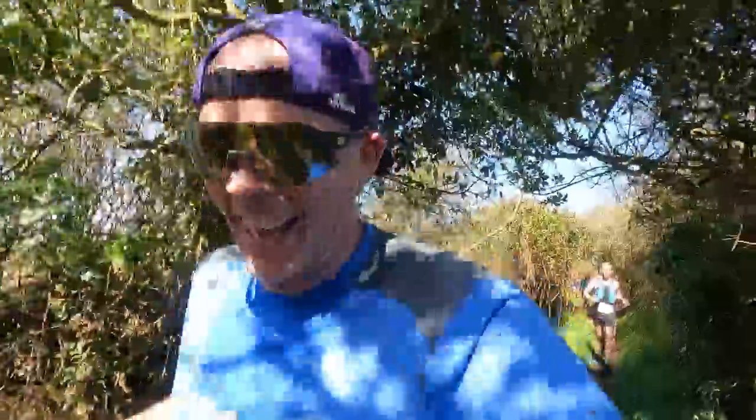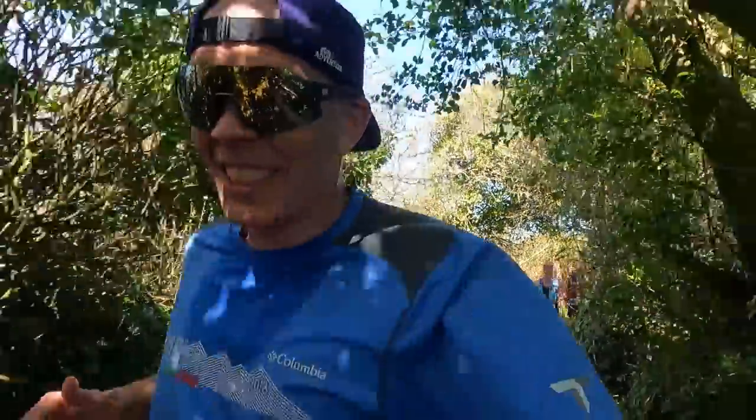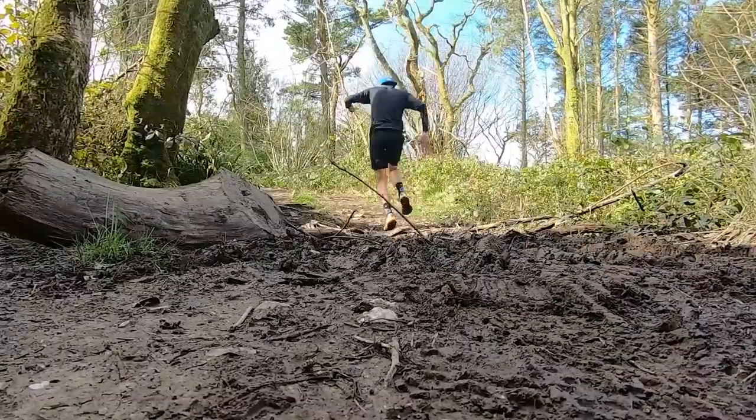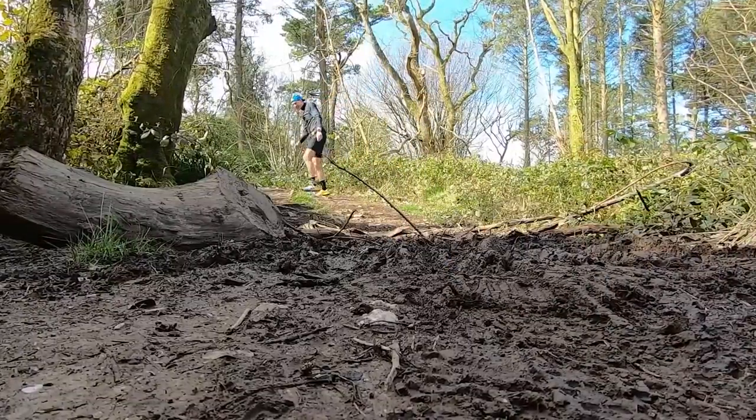Nice sheltered bit of trail here. So we got some mud to run through, so we can give that outsole traction a thorough testing because that has always been the downside to Nike trail shoes. But we're gonna have hopefully some slippy rock as well, so we will fully test that outsole performance with a bit of luck.